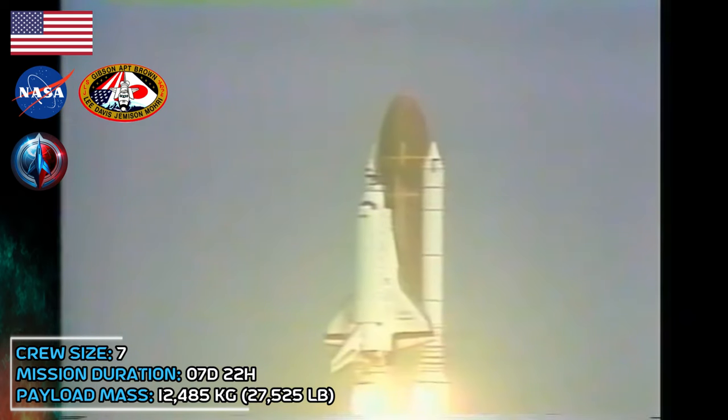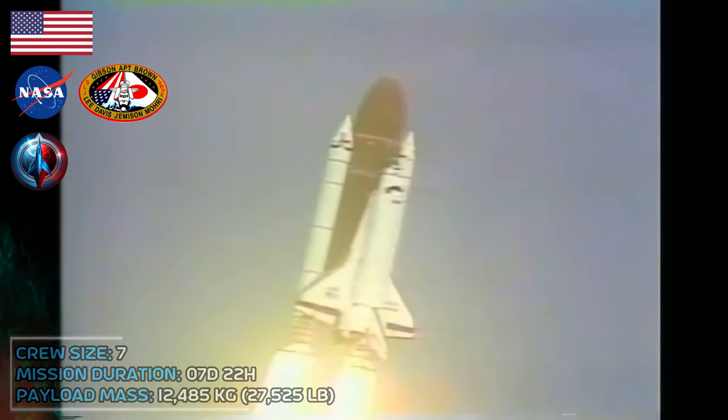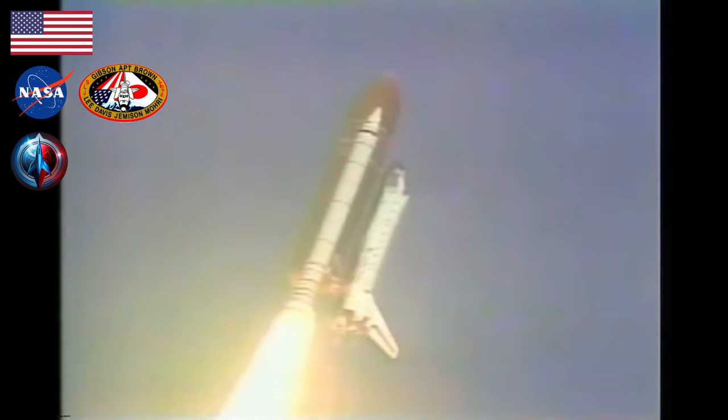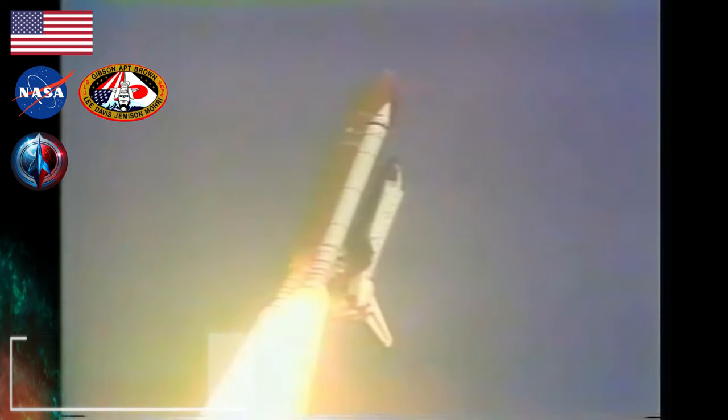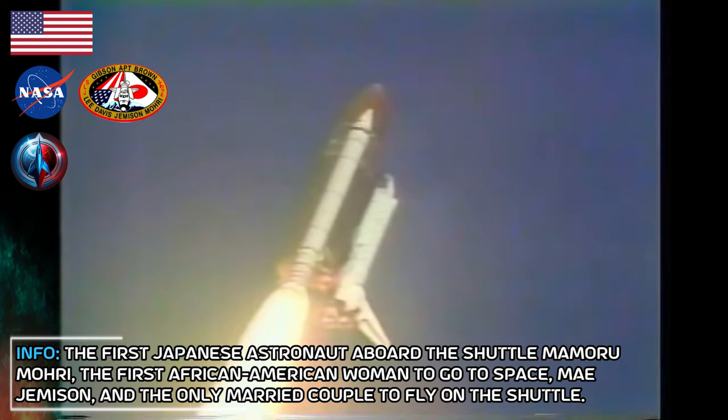Houston now controlling. Houston, Endeavour is with you in the hole. Roger, roll, Endeavour. Roll maneuvers complete aboard Endeavour. The orbiter is now in a heads-down position on course for a 57-degree, 160-nautical-mile orbit.